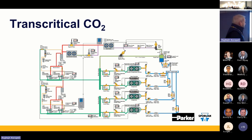If you recall, we've talked about this kind of stuff at length. There's an evaporator, an expansion device. Over here are a couple different banks of compressors where we've got some booster compression going on, which is not all that unique. That gets done not just in CO2.